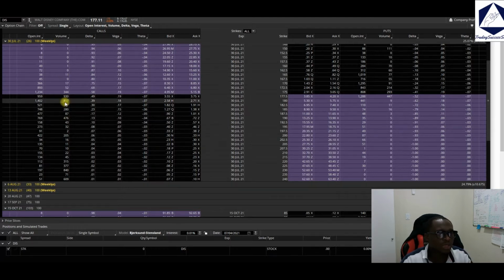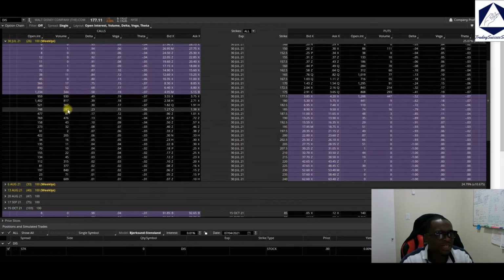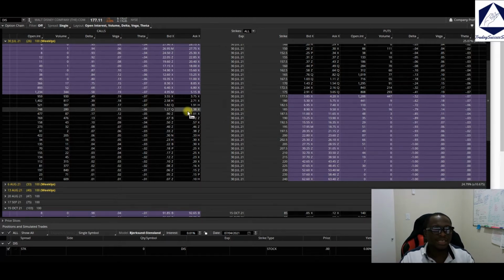So long as the volume is 50 or 60% greater than what we currently have, that is good. On the open interest side, if the volume is at least 50 to 60% of the open interest, that is also a good deal. I also want to make sure the difference between the bid and the ask is very small. The highest I can go is a 30 cent spread, meaning if you get in a trade, you're going to be losing $30 out of the bag.